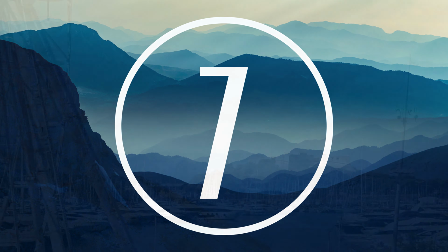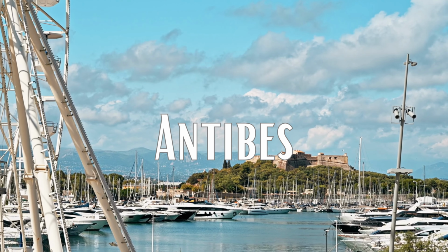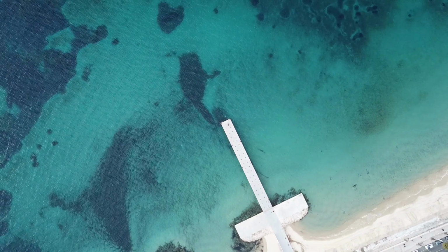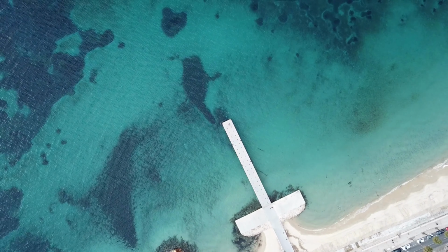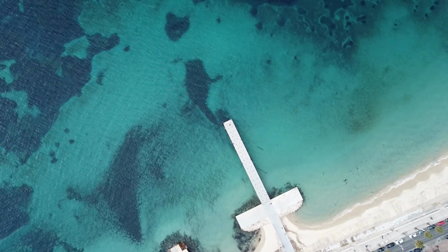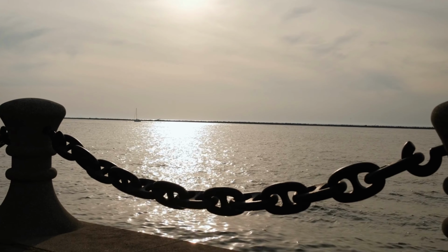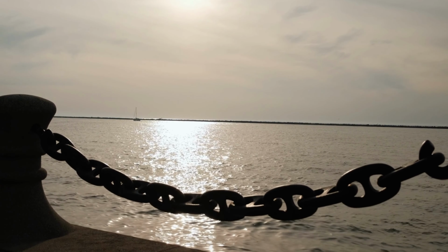Number 7, Antibes. As you explore the French Riviera, make sure to spend some time taking in the beauty of Antibes. This coastal town is known for its enchanting old town, rich history, and stunning beaches. Start your visit by taking a stroll through the charming old town streets, where you'll be immersed in the rich culture and history of the area.